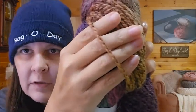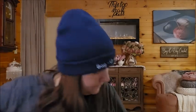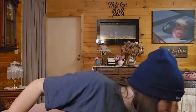I think they're classifying that as a 4. It is a thicker 4, I guess, but that's near a bulky 5. I like that. Pretty stuff, pretty stuff. More Lorna's Lace. Alright. Same stuff I just got right there.